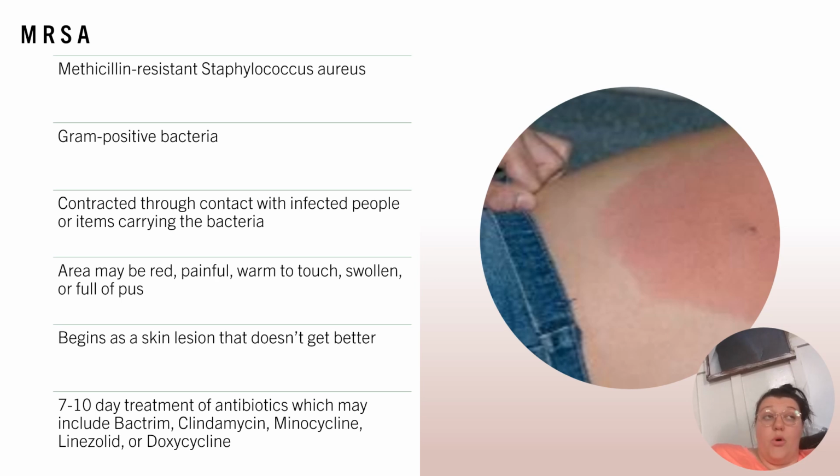The area will typically be red, painful, warm to touch, and swollen, and it may not so much be a boil, but look like a little pimple, and it will be full of pus. And that typically doesn't get any better, it just gets worse. A 7 to 10 day treatment of antibiotics is the main treatment. These can be Bactrim, clindamycin, minocycline, linezolid, or doxycycline.